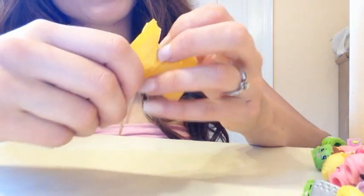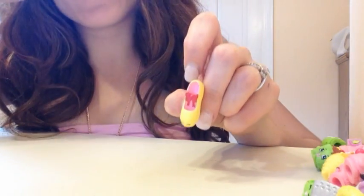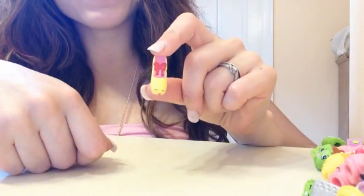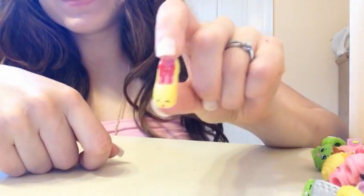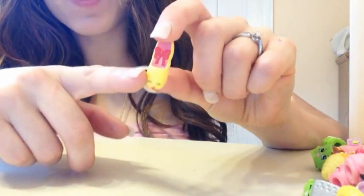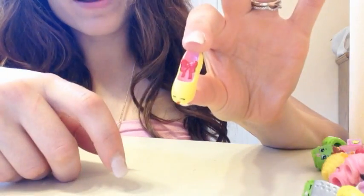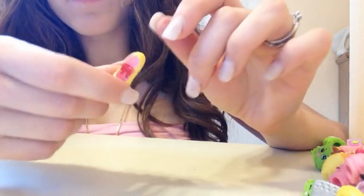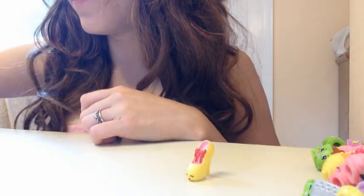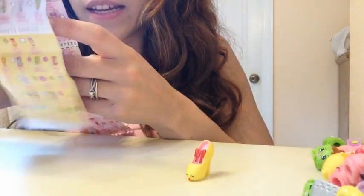Okay, let's see who we have in this next one. Oh, my goodness, girl. Yes, some Louboutins up in here. No, I'm just kidding. She is an adorable high heel, and I absolutely love the bow. Her face is the cutest thing because it has little red lips and then the red bow on top has pink inside. I love the Shopkin. Let me go ahead and find her. She'd be under shoes. And here she is.